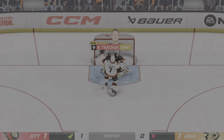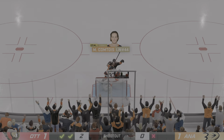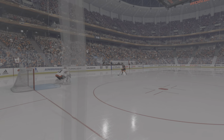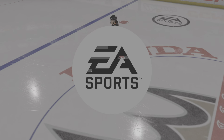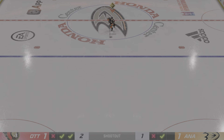I really like how he made this look like he was gonna deke, but he doesn't. He stays with the shot, and he capitalizes. Shot scores! Really good release here, James. He doesn't have that puck on his stick long, and it's past the goalie. A good save. He needs a goal here to keep his team alive.